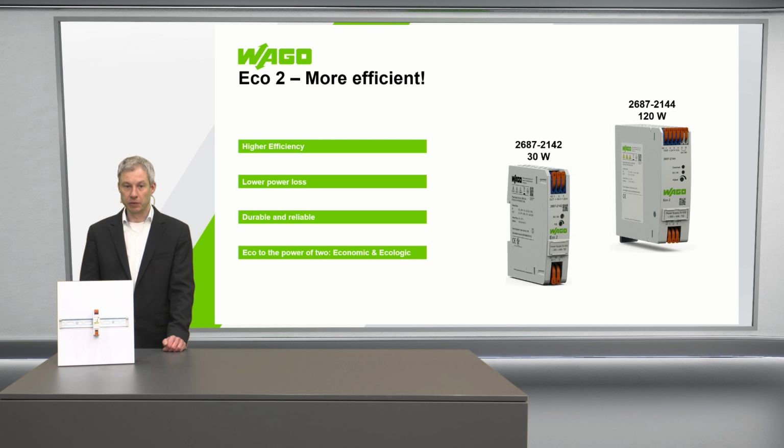And they are economic and ecological. Economic, because they save costs in purchasing and operation, and on the other hand, they are ecological because they last longer and they have a lower carbon dioxide footprint.